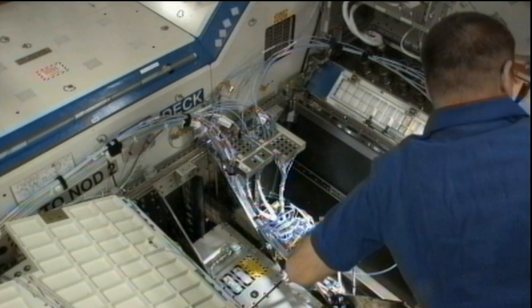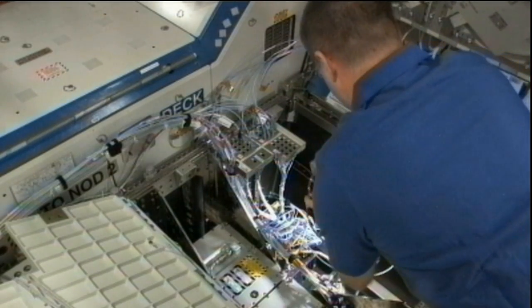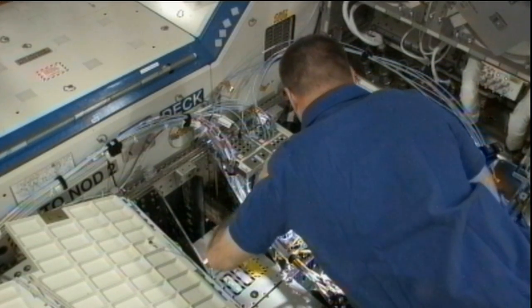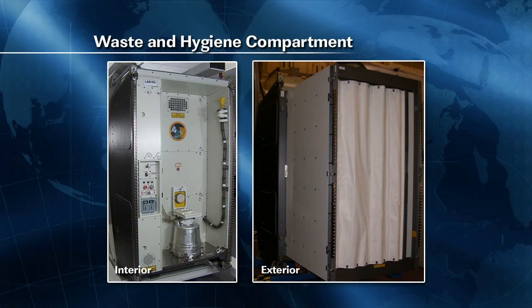Today, Commander Ford is spending much of the day working in the Destiny Lab, reconfiguring cables of the Joint Station Local Area Network, and this work is to prepare it for KU Communication Unit installation. Meanwhile, the Expedition 34 crew continued work with a variety of biomedical experiments today. The crew also wrapped up work to replace that waste and hygiene compartment urine receptacle and also insert a filter.